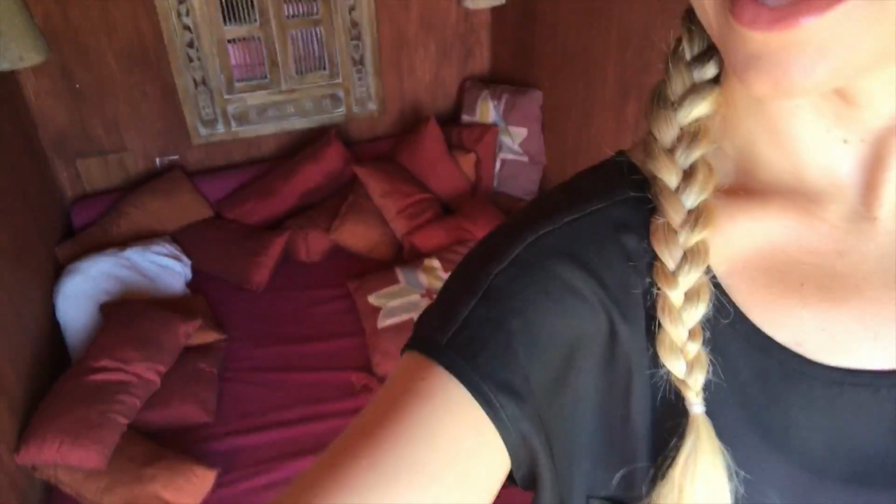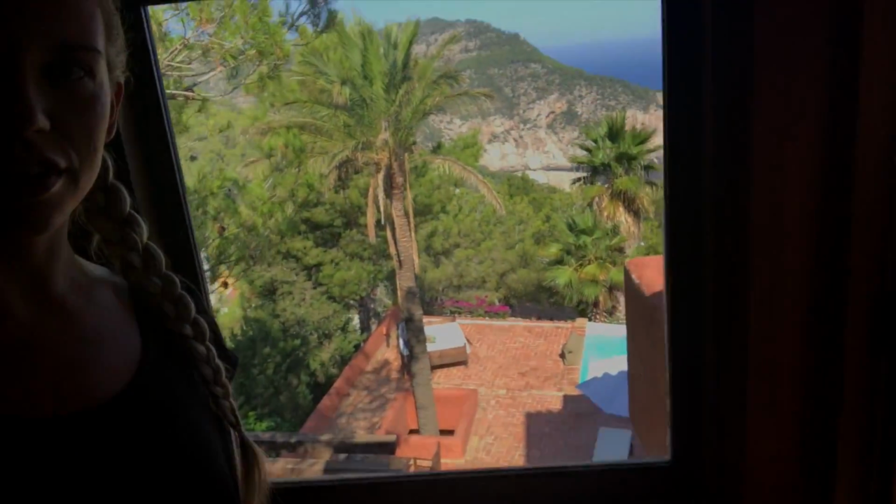Also, how cute is this little snug room? With this as the view. Bye, Villa. Bye.